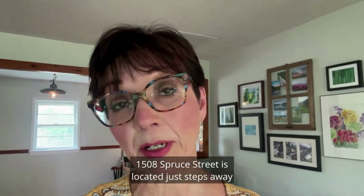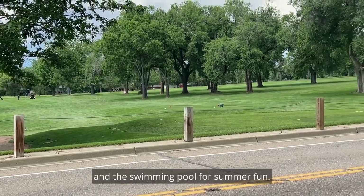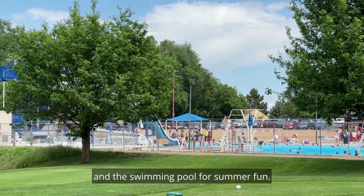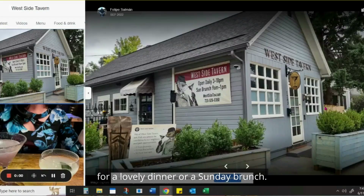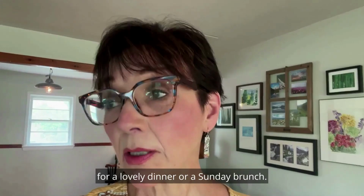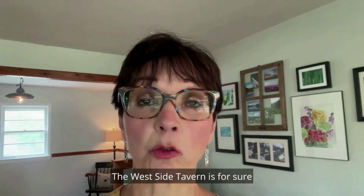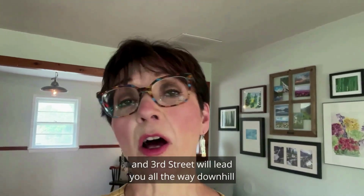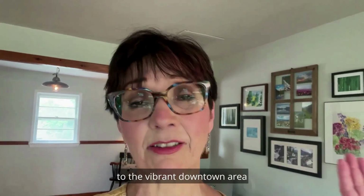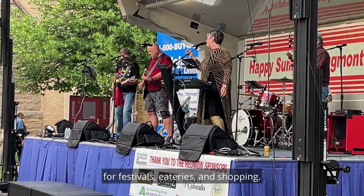1508 Spruce Street is located just steps away from the Sunset Golf Course and the swimming pool for summer fun. Walk to the local 3rd Street West Side Tavern for a lovely dinner or a Sunday brunch. The West Side Tavern is for sure one of Longmont's favorites. And 3rd Street will lead you all the way downhill to the vibrant downtown area for festivals, eateries, and shopping.